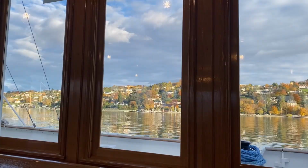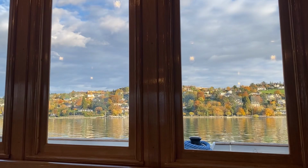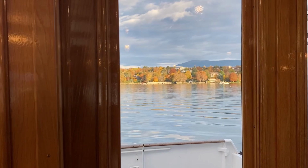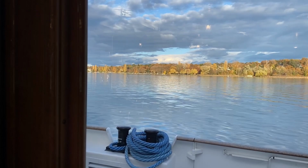All right, so take a look at this beautiful view from the inside here, so we get to enjoy it and stay toasty. That's a nice combo. This is such a massive lake, right? Such a massive waterfront. Again, some of it's in France, some of it's in Switzerland. It's really crazy to be out here, just kind of riding around. See this really nice indoor seating area. We got some stuff on the table here.